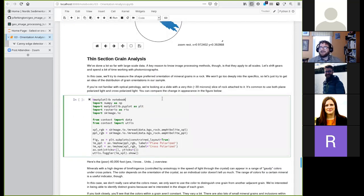Okay, let's go ahead and go on to completely swap scale. So one of the cool things about image processing is that it doesn't care about scale. We can go to very large scale stuff. We worked with all of the Western Pacific. We worked with an aerial photograph of a few kilometers. Let's jump all the way down to a thin section.